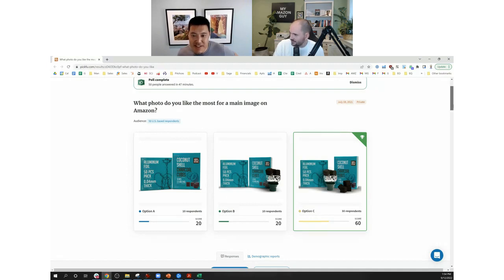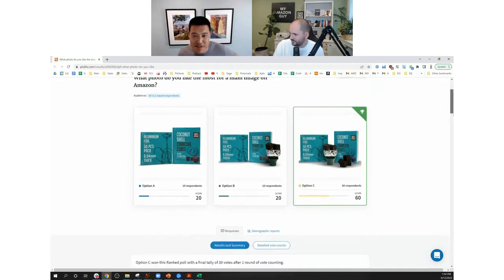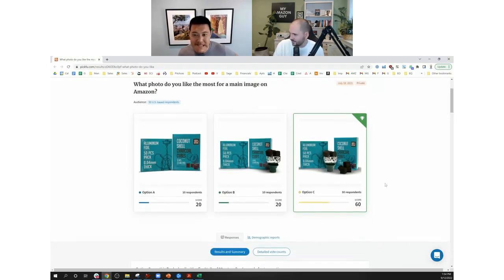I don't know, 60 on this one. Shadows could probably be removed. Yeah, there's a shadow right there. Somebody asked about shadows earlier.